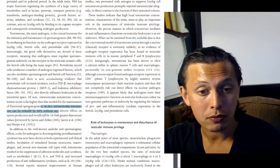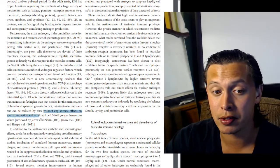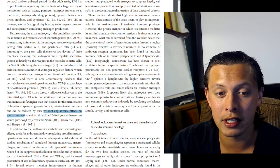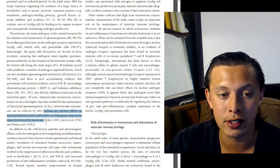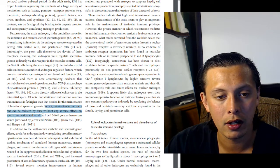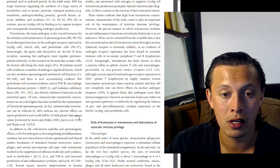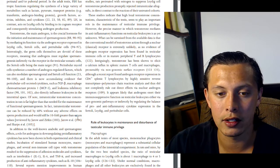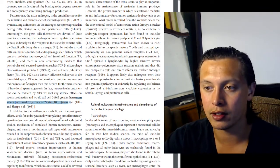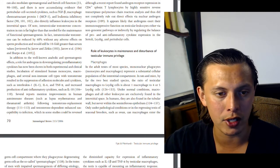Continuing, in fact, intratesticular testosterone can be reduced by 60% without any adverse effects on sperm production and would still be tenfold greater than serum values. So they're saying tenfold greater than serum values, so tenfold greater than the concentration found in the plasma. I assume that's the type of serum they're talking about.